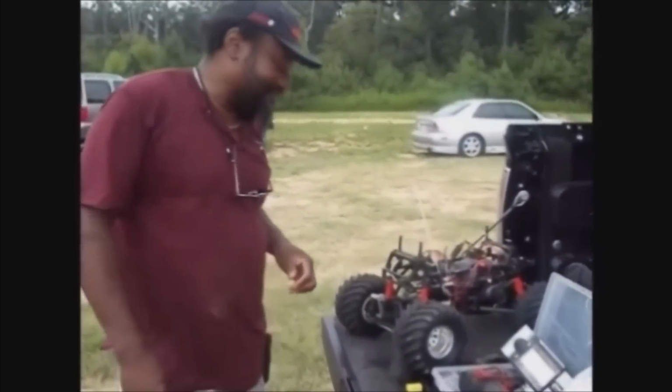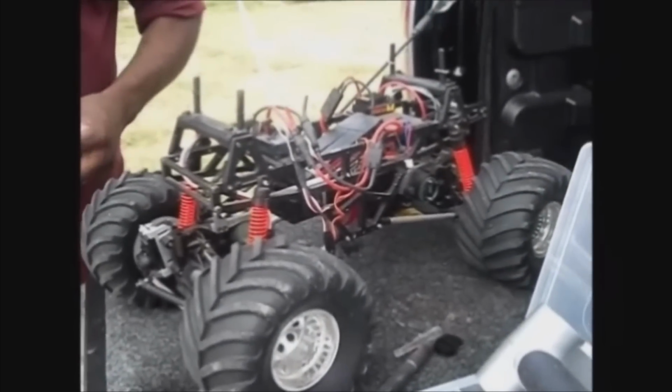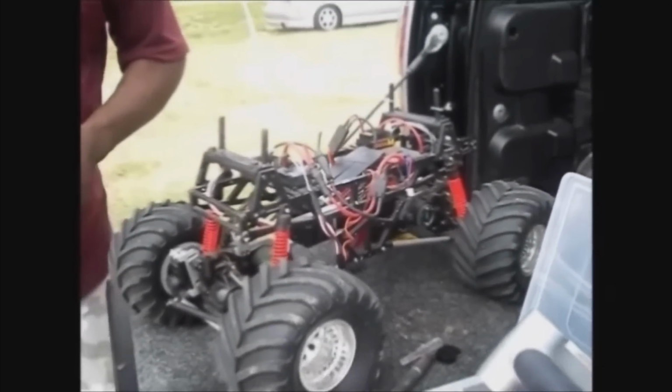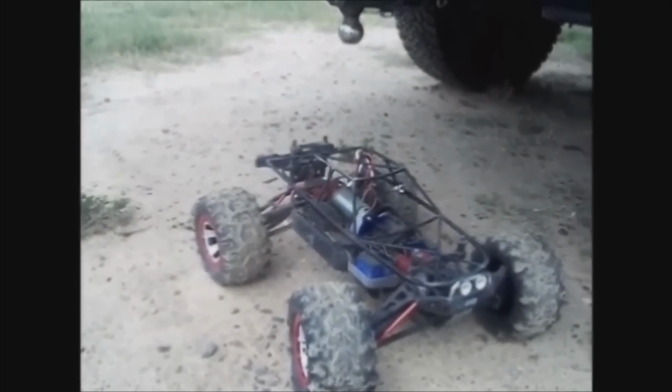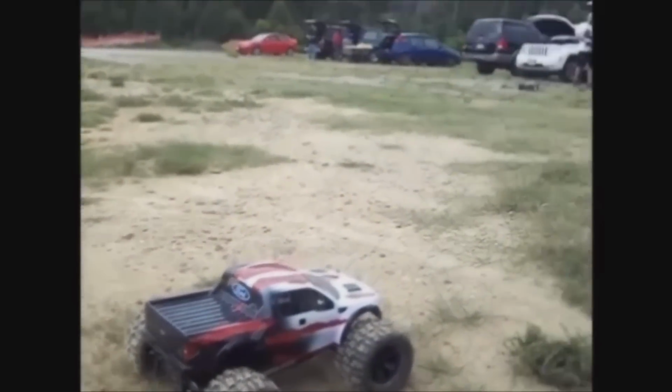Today we're running our Tamiya TXT. Nice. TXT is out here in the house. And then we got the Summit over here on the ground. We got a Summit. And we got a Revo. And what's your strategy out here?